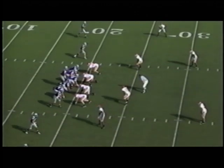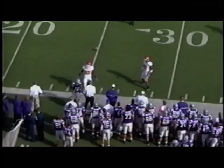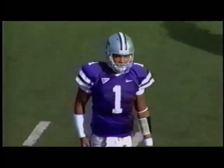Josh Freeman is the quarterback for Kansas State and up under center. Five receivers in the pattern. Quick throw to the outside and dropped at the 25-yard line by Yaman Figures. Yaman was tightly covered, and that throw was just above his shoe tops.